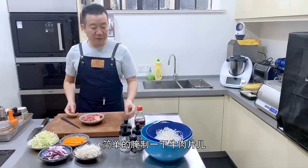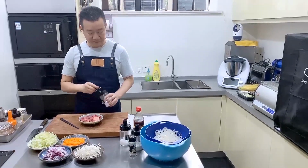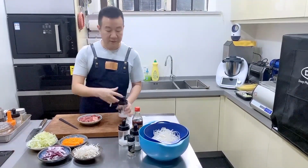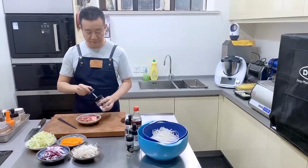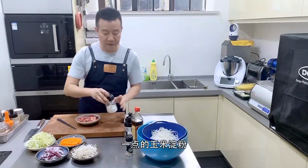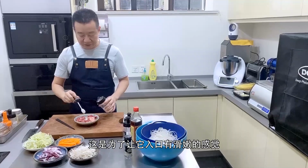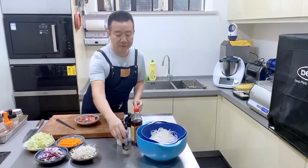To marinate our sliced beef is very simple. First, we start with some salt. Just a little bit of salt. And then some sugar. A little bit of cornstarch. This is to give it a mouthfeel which is a lot smoother when you bite.